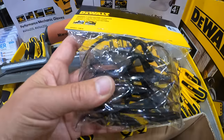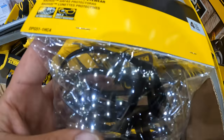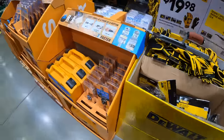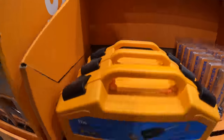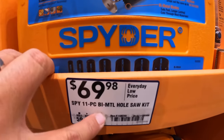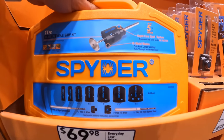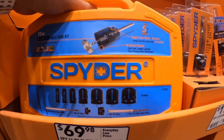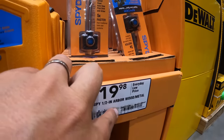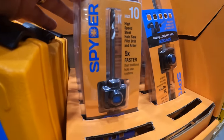Oh, someone put that on top of it. Is that a 4-pack? That might be a 4-pack. So that's that. They do have, for $69.98, the Spider 11-piece bimetal hole saw kit with a hard case. For $19.98, they have the half-inch arbor from Spider.